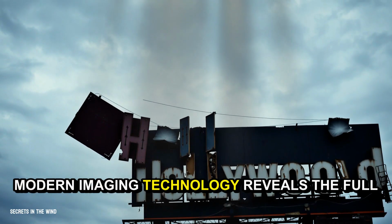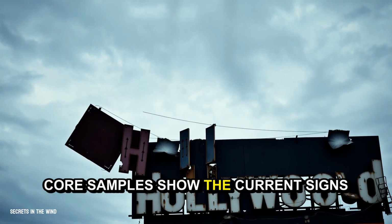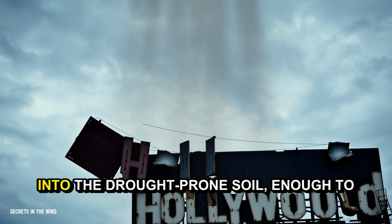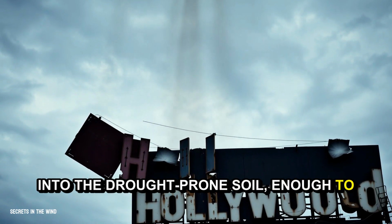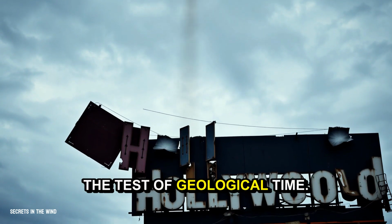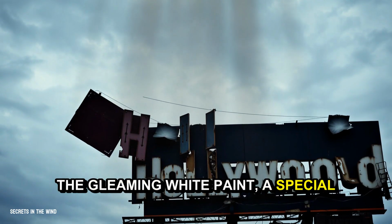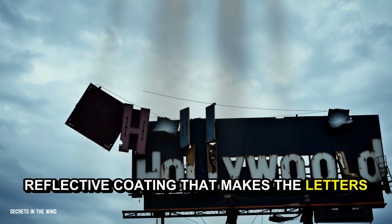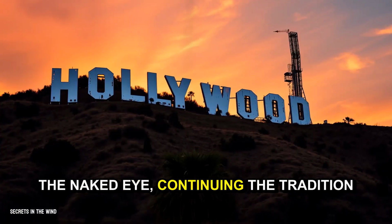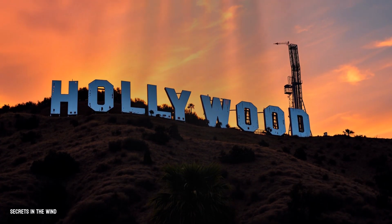Modern imaging technology reveals the full extent of the charade. Core samples show the current sign's concrete piers extend barely 6 feet into the drought-prone soil, enough to withstand earthquakes on camera, but not the test of geological time. The gleaming white paint, a special reflective coating that makes the letters appear brighter on film than to the naked eye, continues the tradition of prioritizing perception over substance.